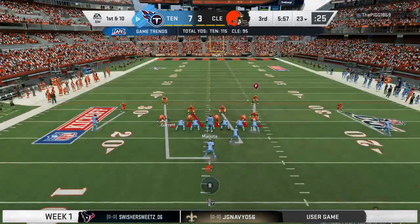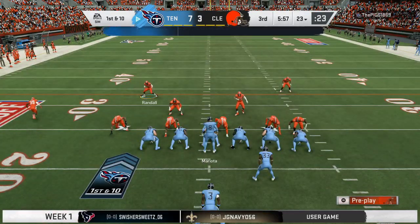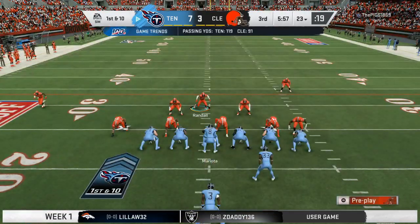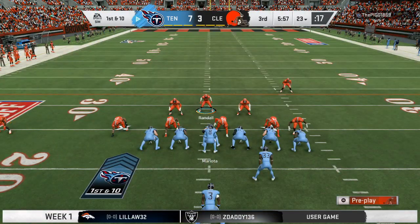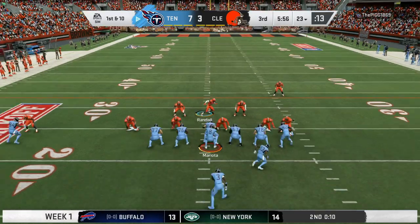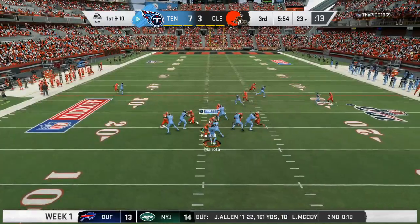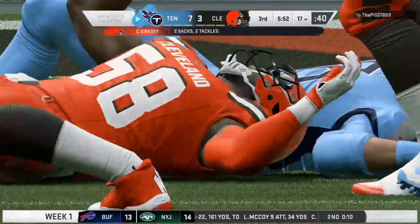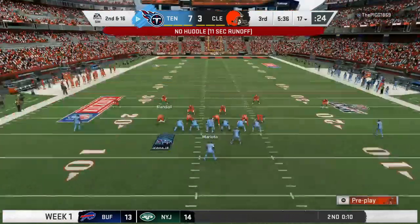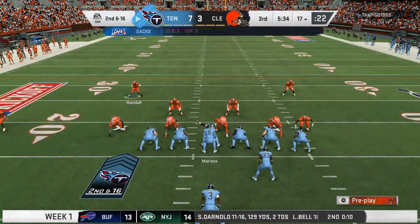Mariota and the Titans break the huddle, 1st and 10 at their own 23. Mike, 53. 53. Mike. I got you. Exit. 53, come on. Mariota. Under a heavy rush, and down he goes. Christian Kirksey picks up his second sack of the afternoon.